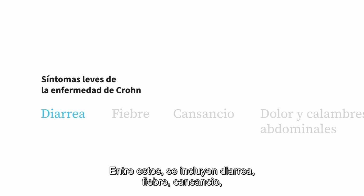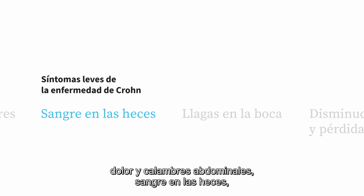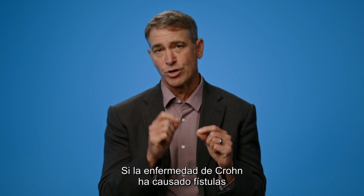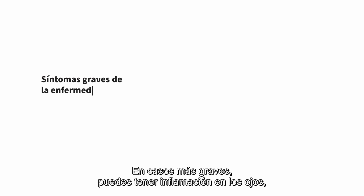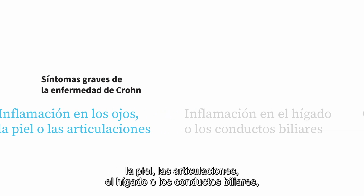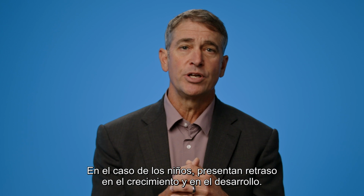And these can include diarrhea, fever, fatigue, abdominal pain and cramping, blood in your stool, mouth sores, reduced appetite, and weight loss. If your Crohn's disease has caused fistulas or inflamed tunnels in the skin near the anal area, you may notice pain or drainage. And in more severe cases, you may have inflammation of the eyes, skin, joints, liver or bile ducts, kidney stones, and anemia. In children, it can delay growth and development.